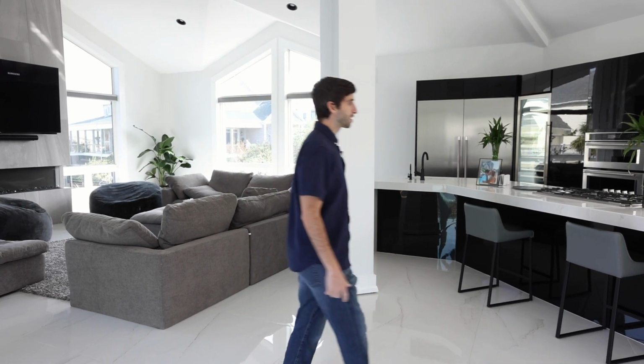Hey guys, my name is Tom Cruz, Section 8 investor out of Wilmington, North Carolina. Today, much awaited house tour. I've already posted sneak peeks on TikTok and Instagram, but today we're gonna see the whole thing. So let's get started with the kitchen.